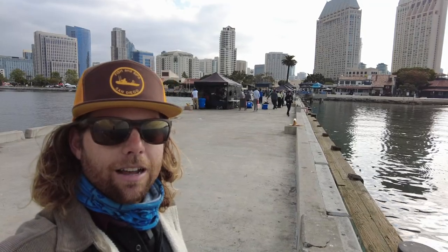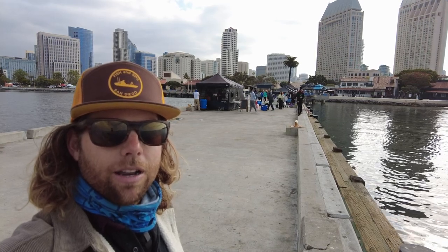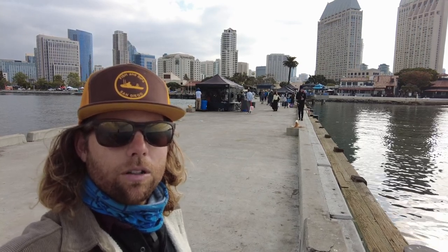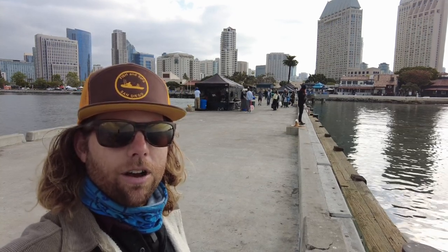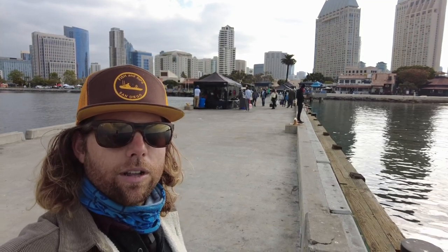We're here, downtown San Diego, Tuna Harbor Park, Dockside Market. Saturday morning, they have these every Saturday down here in San Diego, and you can support local fishermen and buy their catch straight from them here on the dock, on the pier, here downtown San Diego, Saturday mornings.